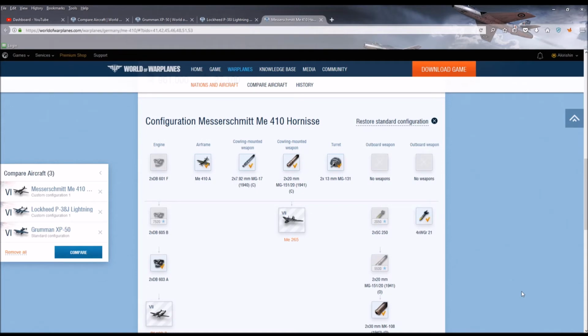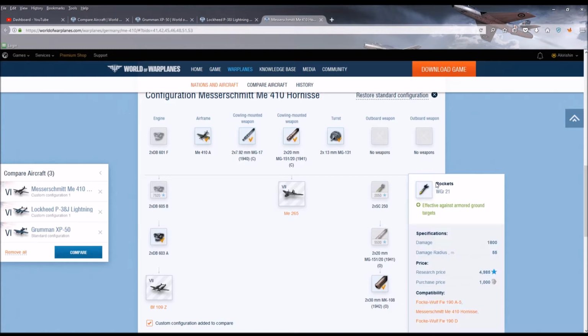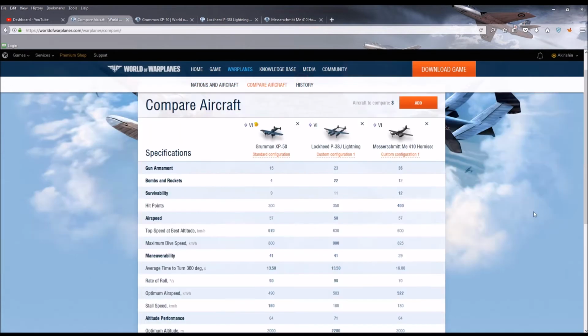Looking at the ME-410, in terms of bombs and rockets, it has four rockets, and those rockets do 1,800 damage apiece in a 55-meter radius versus just the 1,500 damage on the bombs equipped by the XP-50. The ME-410 can be equipped with bombs, but then you would lose the 30mm cannons. Taking a look at survivability, the Lightning and the ME-410 are indicated as being more survivable than the XP-50 because they have higher hit points.